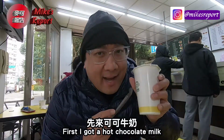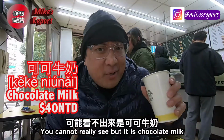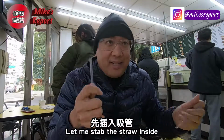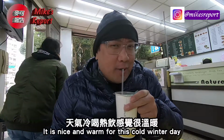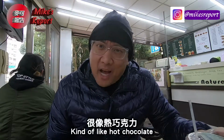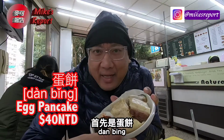So first I got is hot chocolate milk. So you can't really see, but it's a chocolate milk. So let me stab the straw inside. Nice and warm for this cold winter day. Kind of like hot chocolate. Pretty good.